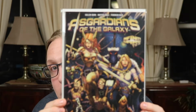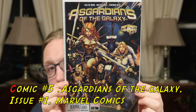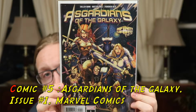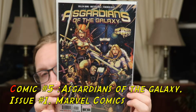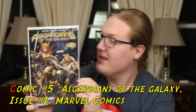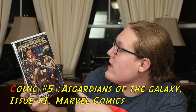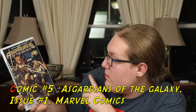Last but not least, our final comic for this month. Let's take a look at comic number 5. Boom! Ooh, it looks like the Asgardians of the Galaxy, I think. Looks like it. You've got some people wearing some fancy armor. Let's take a look. Yeah, it's the Asgardians of the Galaxy. It's an Infinity War tie-in. It's issue number 1.